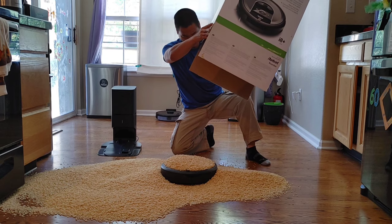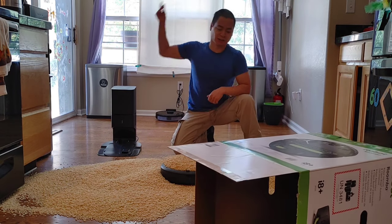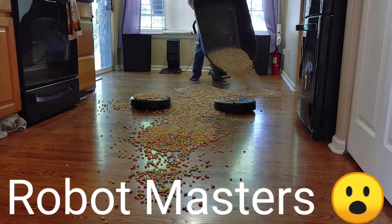Whoa! What's going on here? This is crazy! Alright, let's do a challenge of the Roomba i8+.